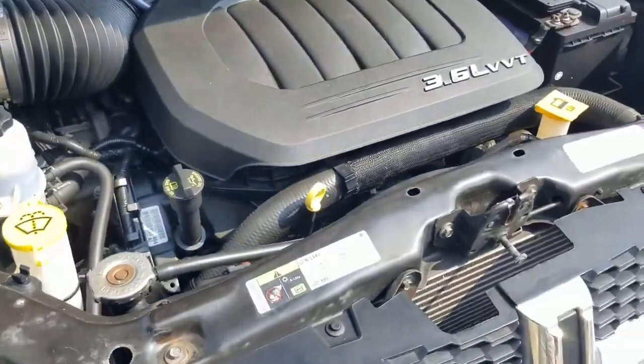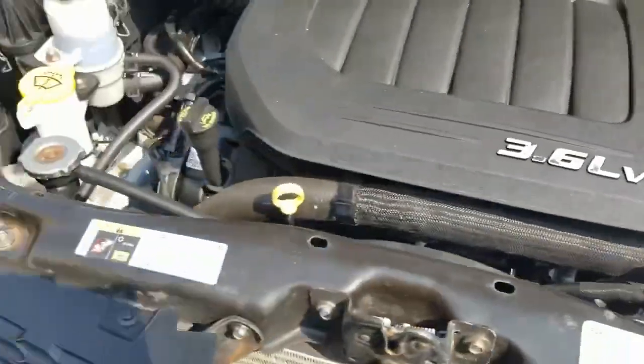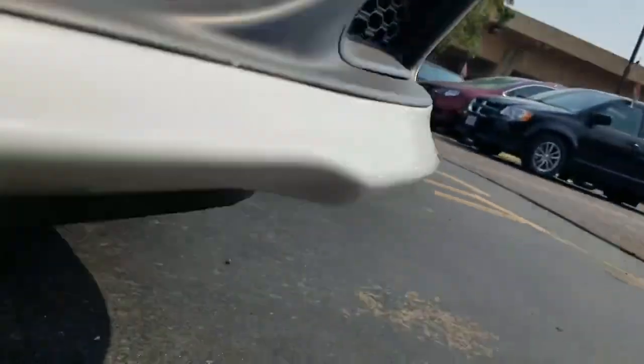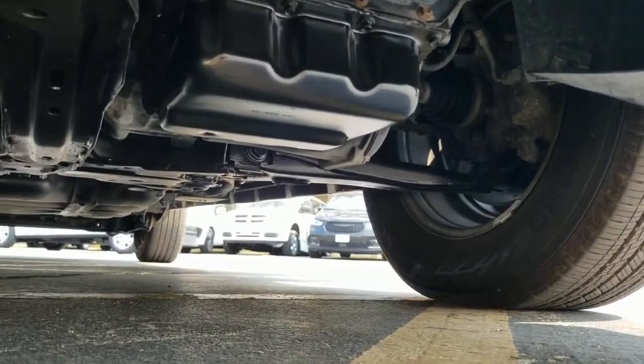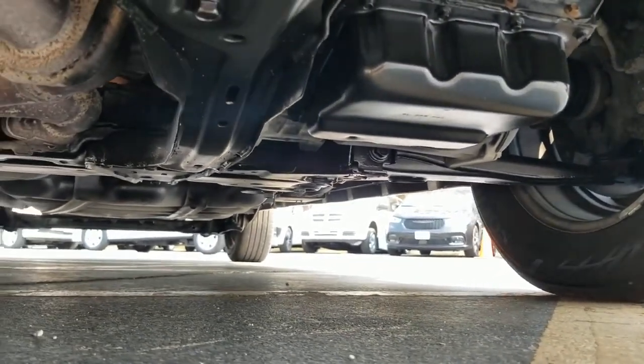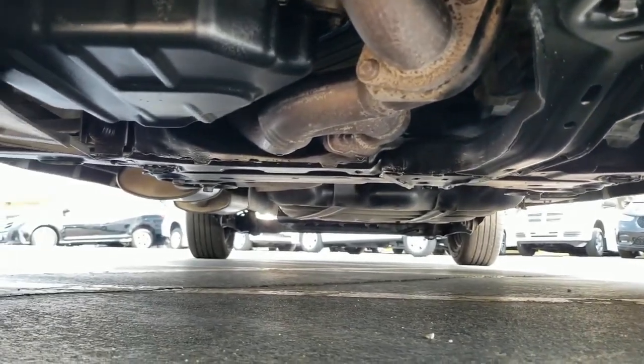Underneath the hood, it's got a 3.6 V6 engine, idles smoothly, no signs of any damage, no signs of any leaks. Underneath the van, much of the same, very clean, no signs of any bent metal from an accident, no signs of any oil or fluid leaks, no signs of any water damage from being in a flood, and no signs of any rust from being up north.